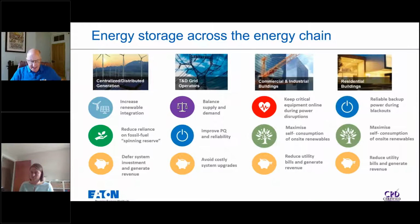This slide is considering the different use cases for each of the main user groups for energy storage. I'm not going to go through each of these icons. I think they're fairly self-explanatory as to what they mean, but broadly we see the use cases split into 5 primary areas. Number one is saving money on electricity through time of use tariffs and through reducing demand.